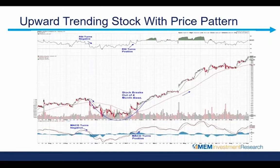This is Intuitive Surgical, ISRG. And again, I talked to you about price patterns, and in this case we're looking at yet another example. A lot of this is on my website, where I have other tutorials for you to dig further in. But this is what's called a saucer type base.